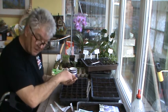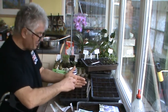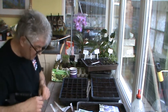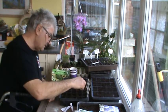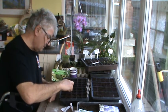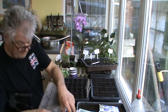There's quite a few seeds in that one. Mind you, stocks do like to be in bunches, don't they? So that's nice. That's a good thing of them. There we go, nice scented stocks. Obviously we will just put a small covering of soil on top of them.